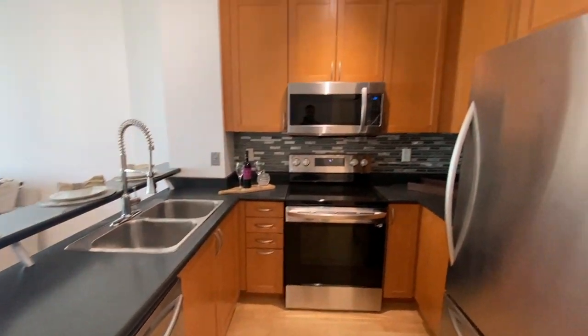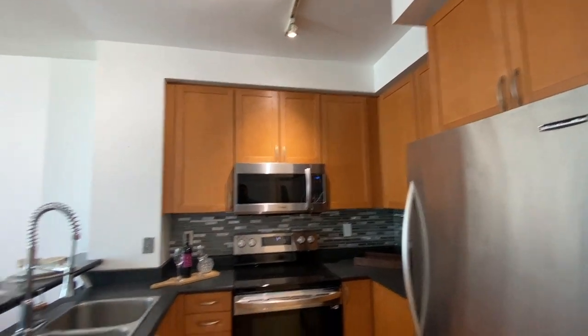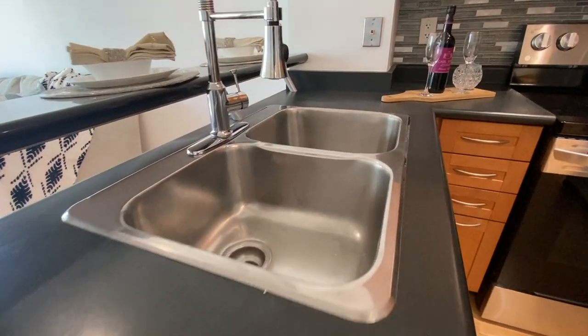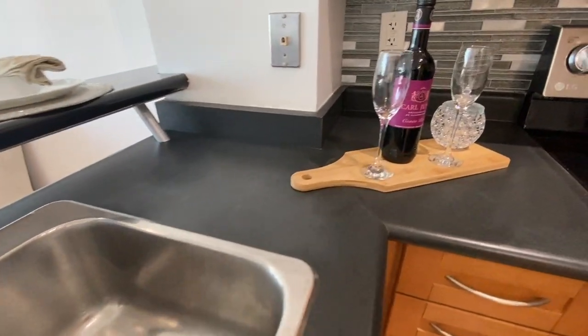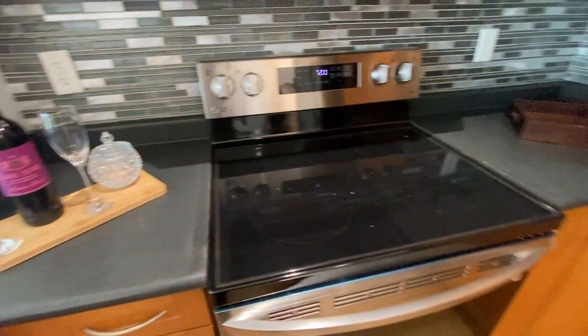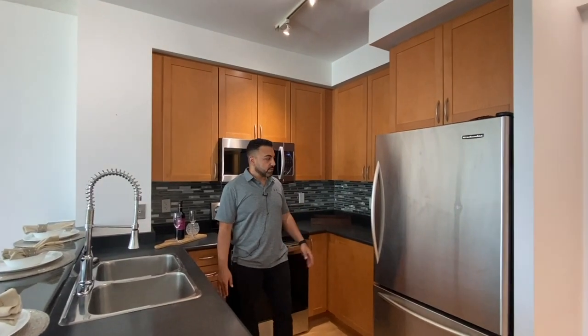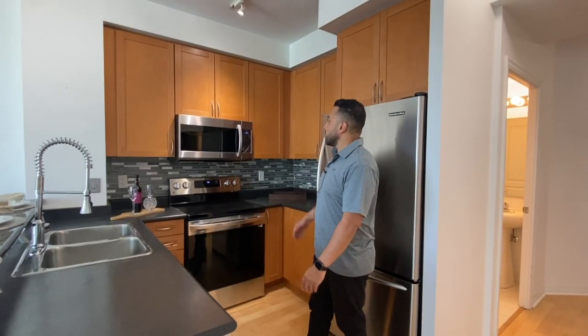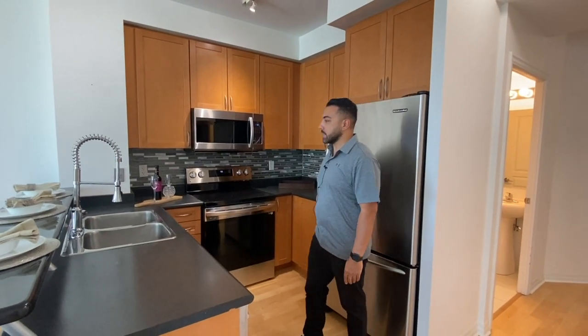So this one actually has granite up here for the island bar, but then it has laminate. So I would probably want to renovate this a little bit, but it is still move-in ready for somebody that's a first-time buyer. You got the stainless steel appliances, which is really nice. These are nice KitchenAid, dishwasher and a stove. Again, high cabinets, high ceiling.